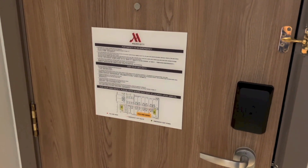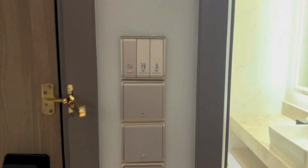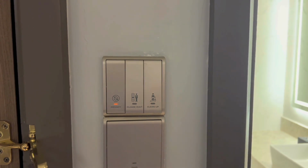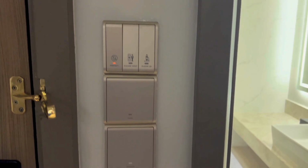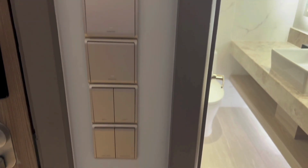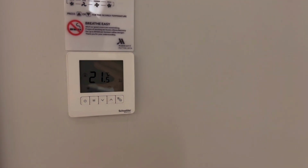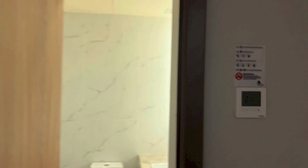Okay, so that is the floor plan. Right at the top, we have the privacy, please wait and clean up room switches with the various light switches for the room below it. Here we have the climate control panel for the living room. And here we have the entrance to the half bathroom.